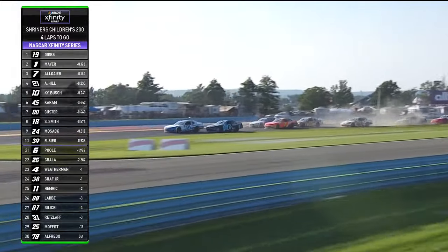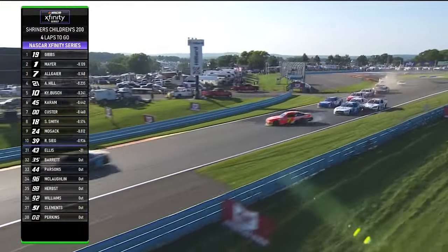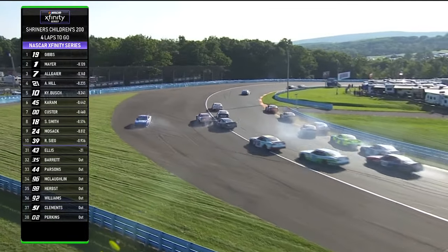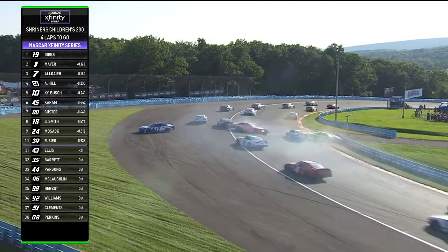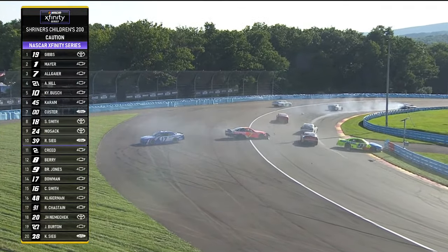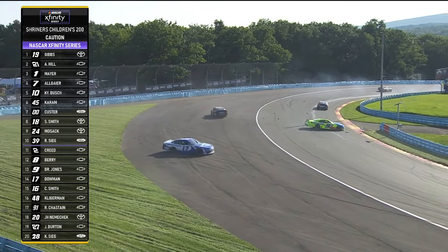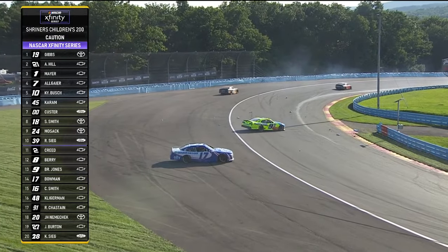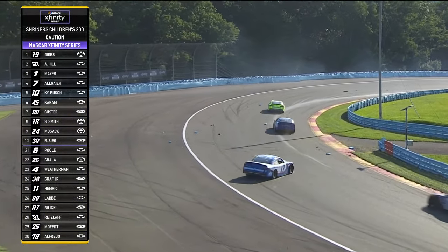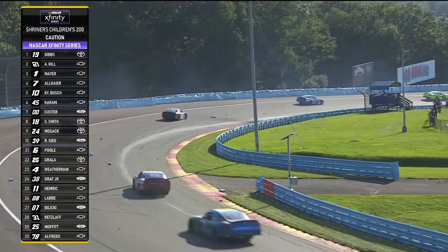Kaz Grala gets it under control. Lots of contact. Cars coming through. Oh, the 7's around in front of the field. A lot of cars piling in. Big damage. The 20, the 9 car, the 26. Bowman in the 17 spun out. Foam everywhere. Happens every time here at Watkins Glen at the end of these races on these late restarts. Down into the bus stop side by side. Never works.